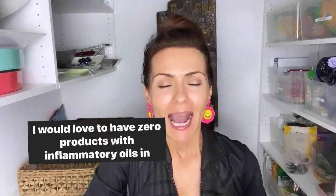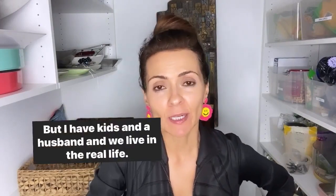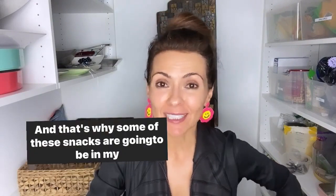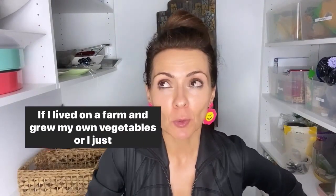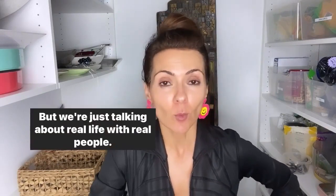And here's the thing. I would love to have 0 products with inflammatory oils in here. But I have kids and a husband and we live in the real life. So I have to make some compromises. And that's why some of these snacks are going to be in my pantry. And some of the ingredients, are they the best ingredients? No. If I lived on a farm and grew my own vegetables, or I just grew my own vegetables and just made my own snacks all the time, that would be great. But we're just talking about real life with real people.